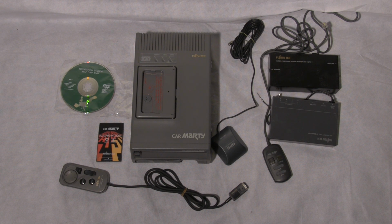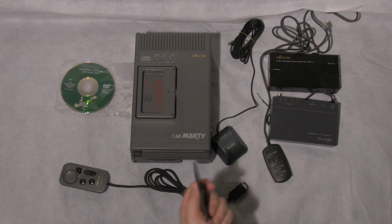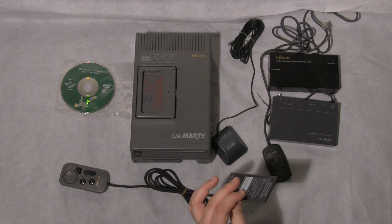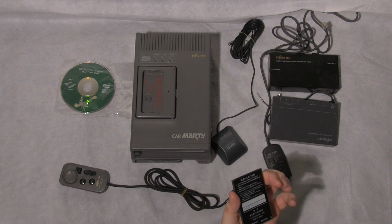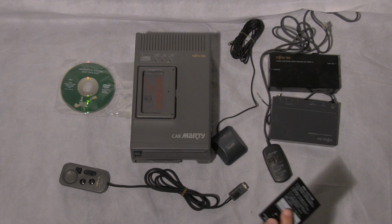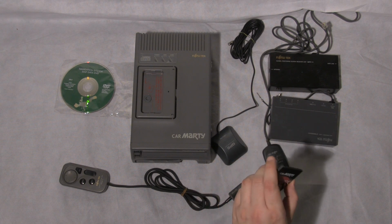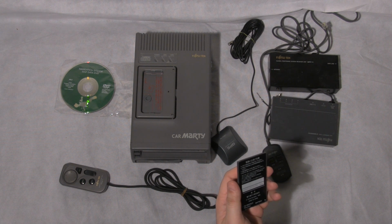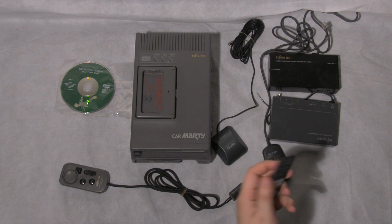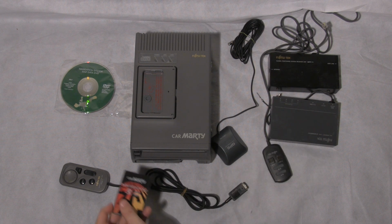So it made it immensely powerful. The GPS side of it, the car navigation side of it, is this thing here, which is actually a PCMCIA card, or a PC card as they end up being called. You can load this up in a PC, although the software doesn't work. It also loads up in a normal Fujitsu FM Towns Marty, and so you can run the navigation software on there.